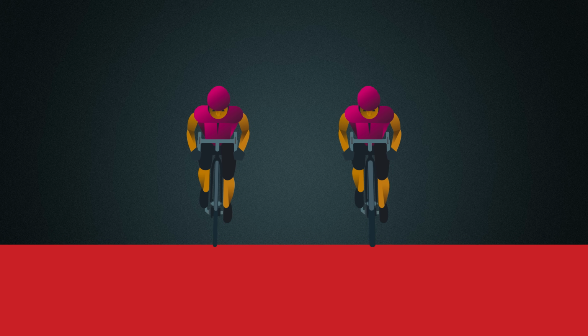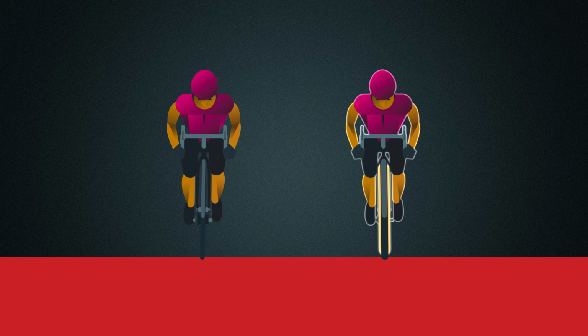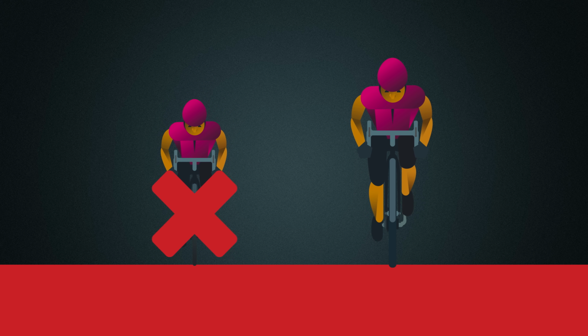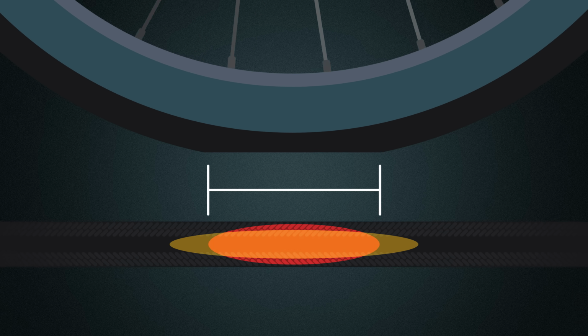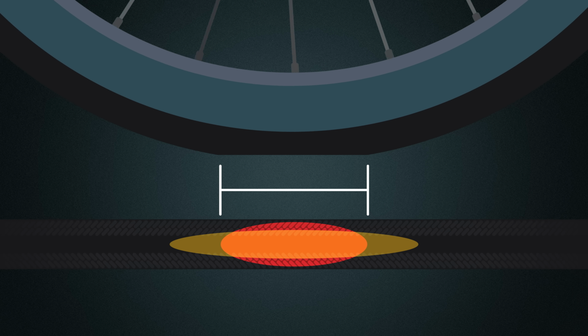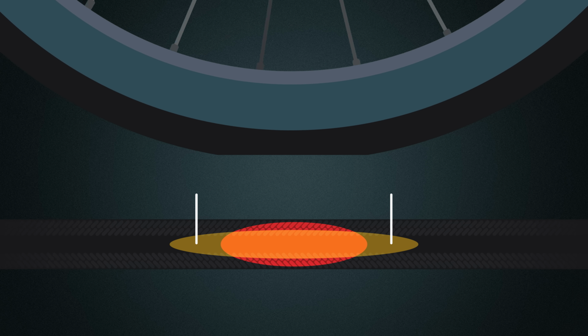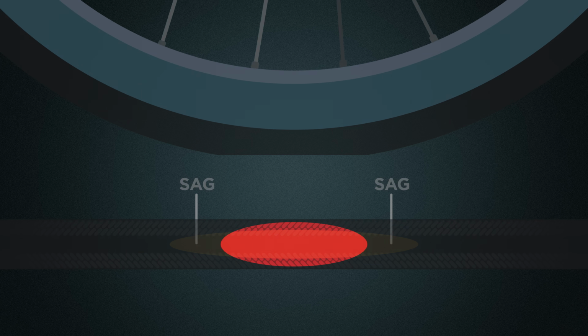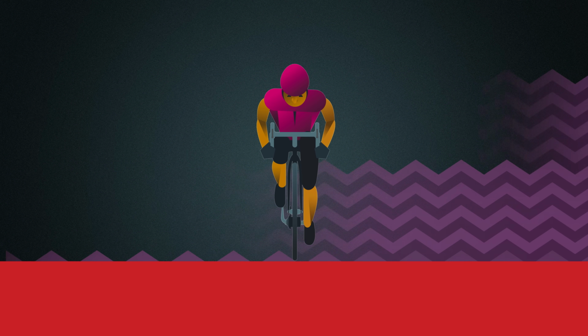Pop quiz. Which wheel is faster? A narrow tire at high pressure or a wider tire at lower pressure? Don't worry, it can seem counterintuitive. When you consider all the physics, a wider tire creates less rolling resistance and better grip. That's because a wider rim and tire creates a shorter contact patch with the road, with less tire deformation or sag, up to 10% less than a narrower wheel. And less sag means less of the energy you put into the system is lost on the way to making you faster.